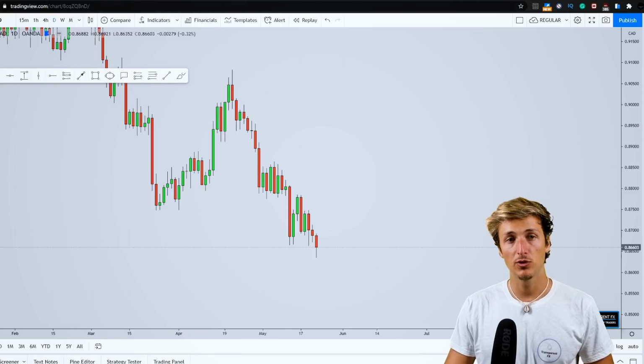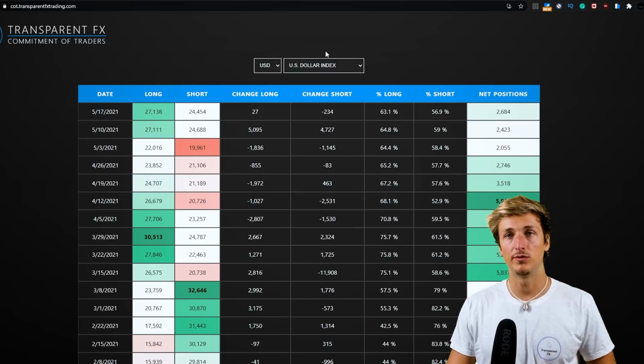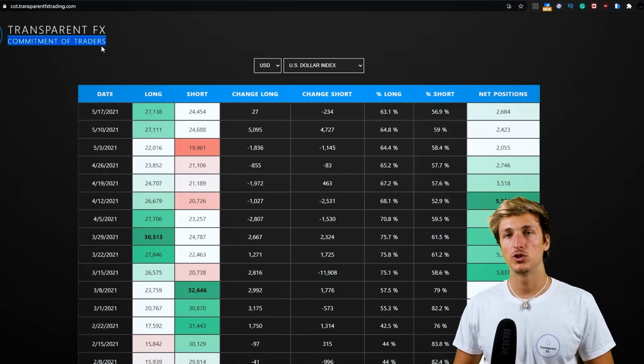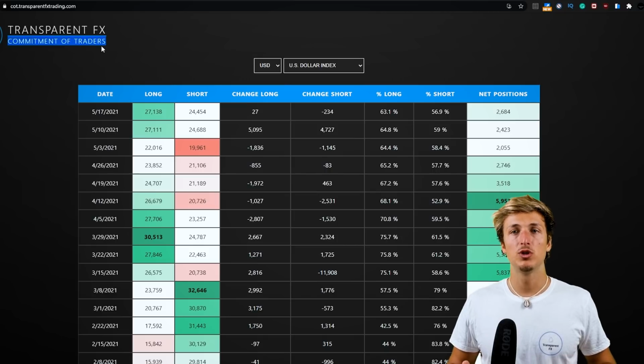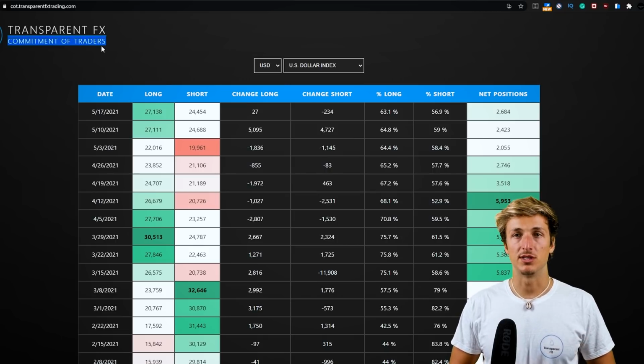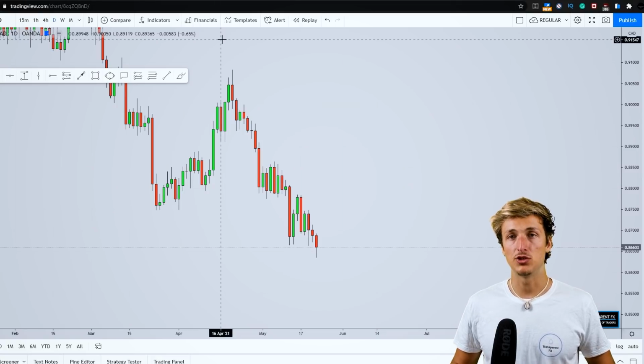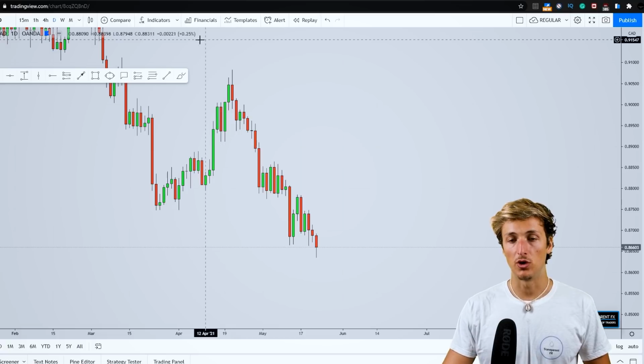pair, and then we will go and see what we have from an order flow perspective, which is the commitment of traders, so the COT data, which is basically what the non-commercials in the market are doing, which are the biggest speculators in the market, so basically hedge funds. And by the end of the video, by using the combination of these two different types of analysis, we will be able to understand where we have the highest probabilities for a potential trading opportunity on the pair.